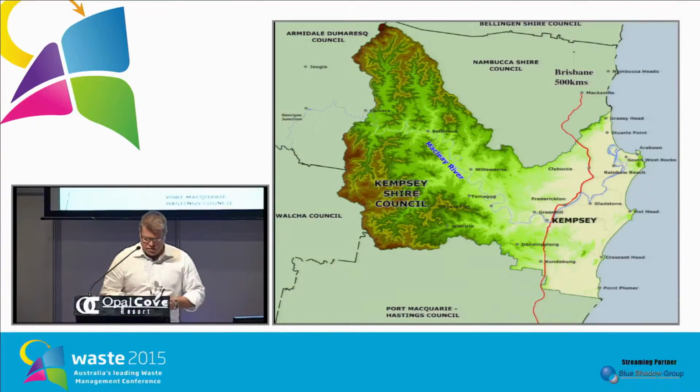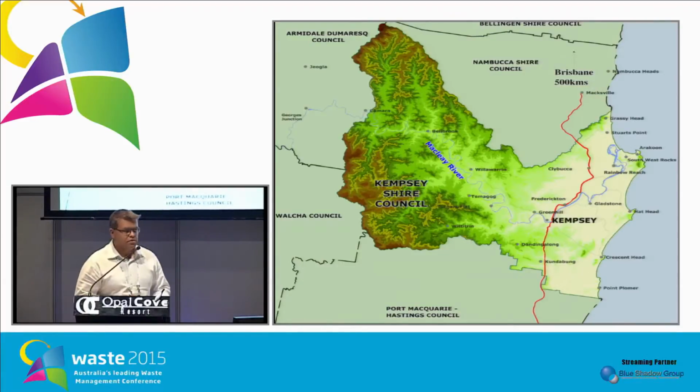So Kempsey Council is located on the mid-north coast. We've only got 29,000 residents. We've got about 3,500 square kilometres, which gives us probably about 8 people per square kilometre, so it's not a very dense environment. Across that, we've got farmers, rural residential, we've got micro-agri-business, we've got 1 licensed landfill and 3 transfer stations.